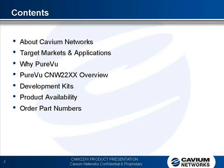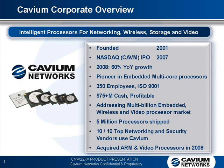The agenda: we'll briefly talk about Cavium Networks. We'll jump into the module's target market and applications. We'll talk about the architecture the module is based on, PureVu. We will then go into the module overview, and we will finish it with development kits, part numbers, and product availability.